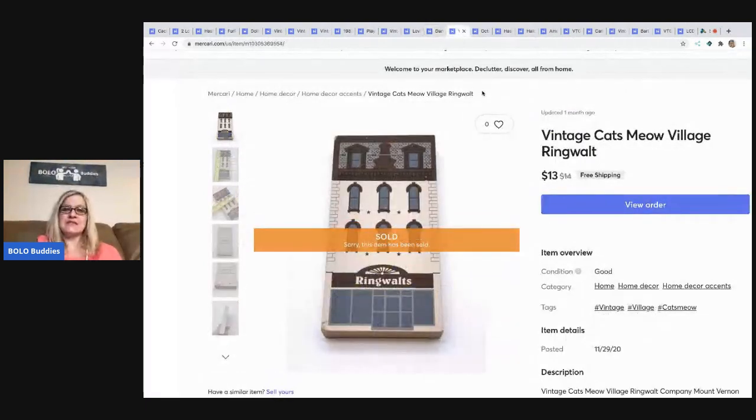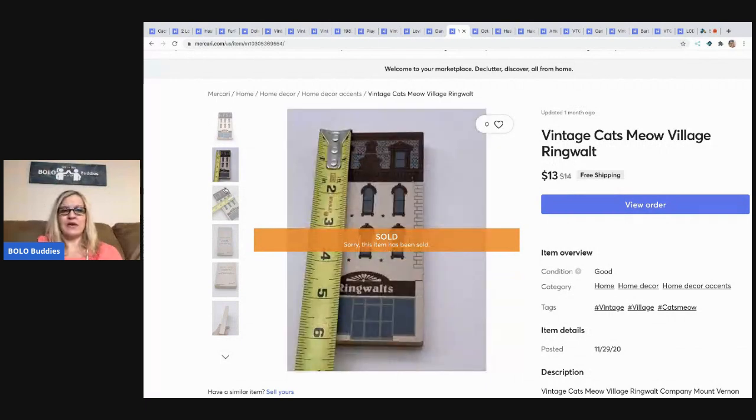The next item is this vintage Cat's Meow Village. This is from my Cat's Meow lot that I got. So I forget what it averaged out to, like 20, 30 cents each. And I sold this for $13 free shipping. Again, very much bread and butter, but I'm good with that.